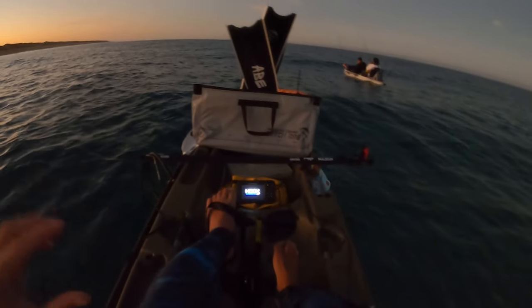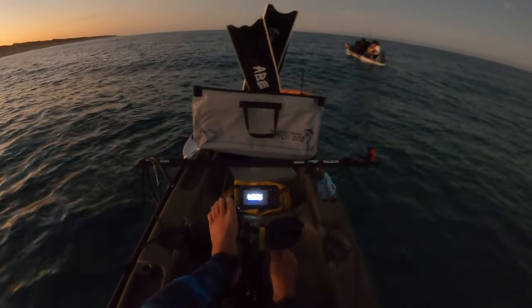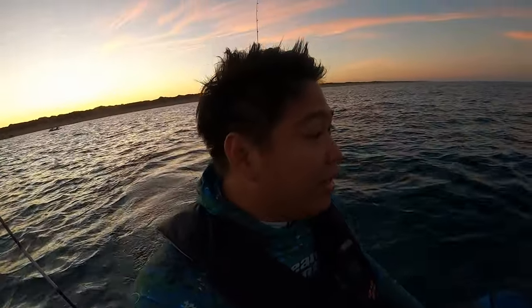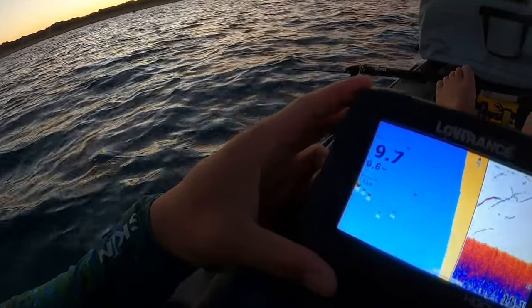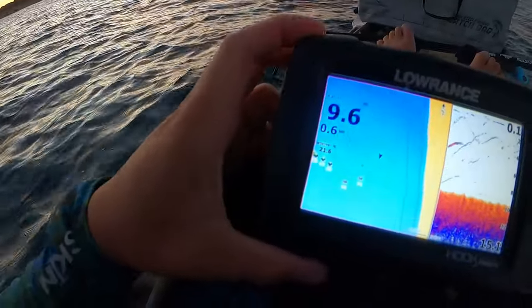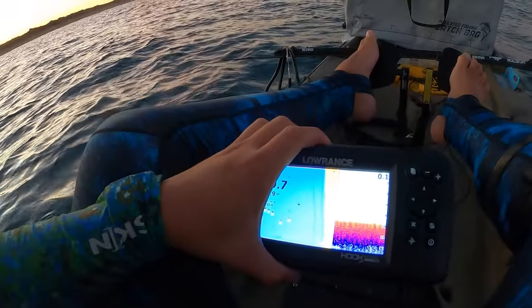All right, I think that is me all set up. I'm using the tandem kayak, so a bit of a mission today. We're gonna get to this mark right here, number 59. I don't know if you can see that. That'll be our first spot. There's a good mark showing up right here. I might just try and fish that.